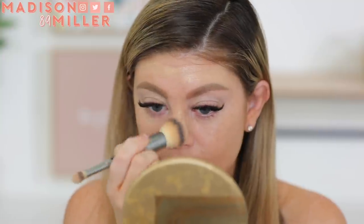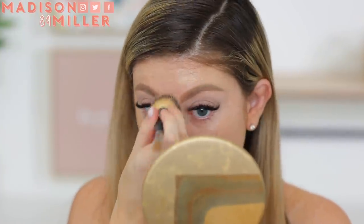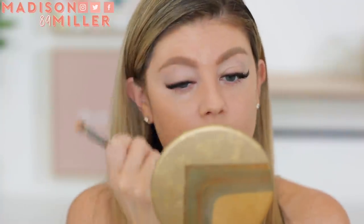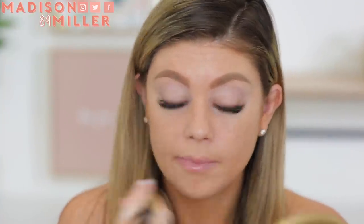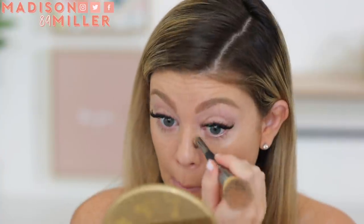But I definitely feel like the Kosas one has better coverage than this. This is just a true tinted moisturizer. I feel like I put a little bit too much on my forehead. Oops. Okay, so I'm going to put a little bit on my neck because I want to even out my neck a little bit. Okay, here we go. I ran that tanning serum down and again, it wears off, so I just need to even everything out a little bit.